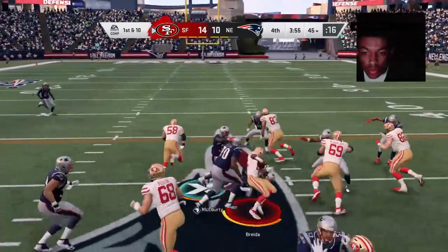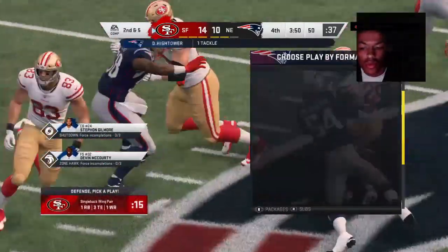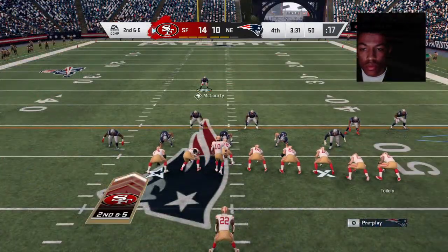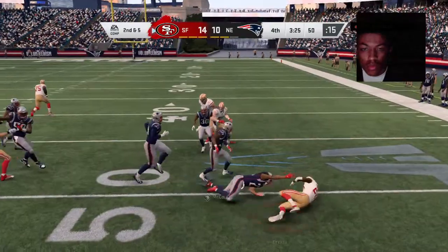Garoppolo gives to Breida. And he'll be brought down at the 50 after a gain of about 5. Oh, that's one to warm the hearts of all those old school football players, isn't it? Tough, hard, gritty run. Got behind his pads, bowled over a few people. Look at that one, right up the gut. So through 3 quarters, no reason to lighten up now.